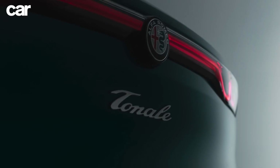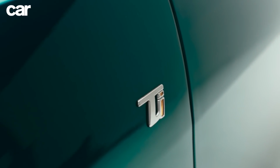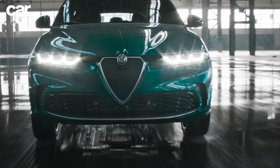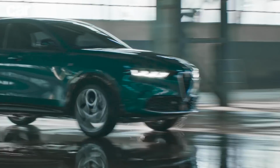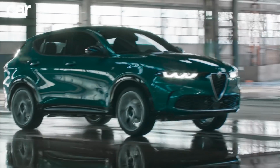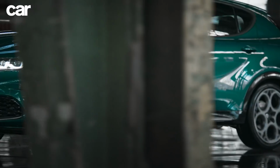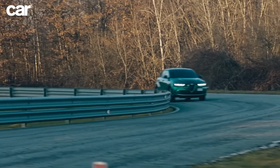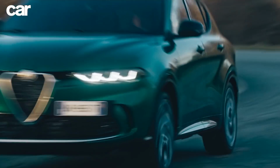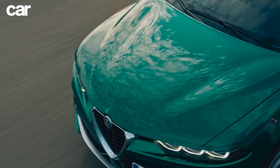We don't have the homologated weights yet, but the engineers are striving for a 50-50 weight distribution for the plug-in hybrid. That's not so easy for the mild hybrids, which have a higher proportion of weight in the nose. And the Tonale gets independent strut suspension all round and a choice of 2 types of adaptive dampers. And in the mild hybrids, the braking system acts like a self-locking differential, braking the outside wheel in fast corners to reduce understeer and help turn in. Those dynamics sound promising.